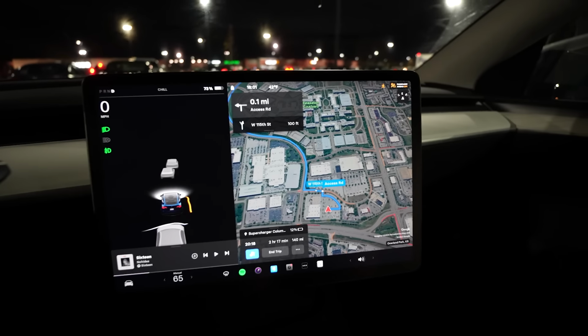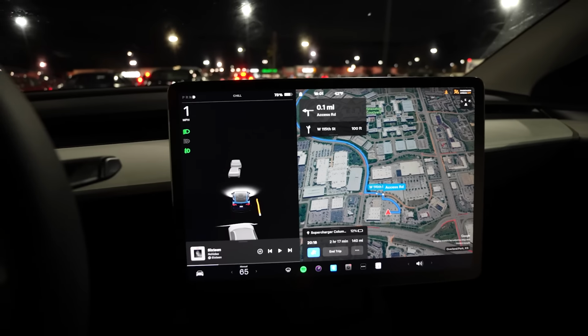So this is gonna be my first road trip alone in the Tesla, and I wanna bring you all with me. Gonna see how it goes. So I'm gonna get myself out of this parking lot.